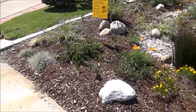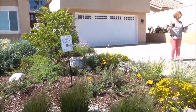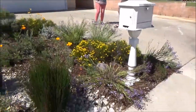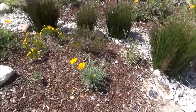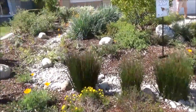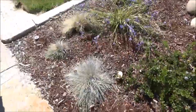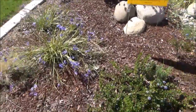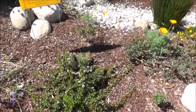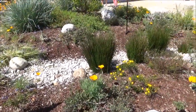So this is the fourth garden that we're at. We're going to go to one more after this and then call it a day. Thank you so much. There's just a lot to see. Some juncus, some limas, some Cuban sage, Patrick's Point Fescue, blue-eyed grass, ceanothus something. Did you crush it and give it a smell? Ooh, a nice dry creek bed.